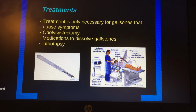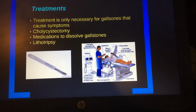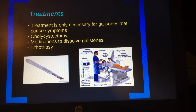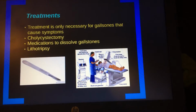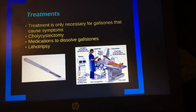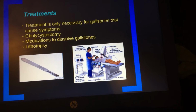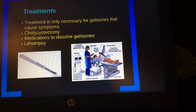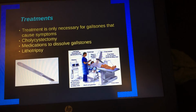Treatments are only necessary for gallstones that cause symptoms, and the most common treatment is a cholecystectomy, which is removal of the entire gallbladder. But sometimes doctors may opt to prescribe medications to dissolve the gallstones rather than remove the entire gallbladder. And another treatment option is called a lithotripsy, which is a procedure that uses focused ultrasound waves to break up the gallstones. And it's illustrated in the picture on the bottom right-hand corner. And it's also a treatment option that they use to break up kidney stones.